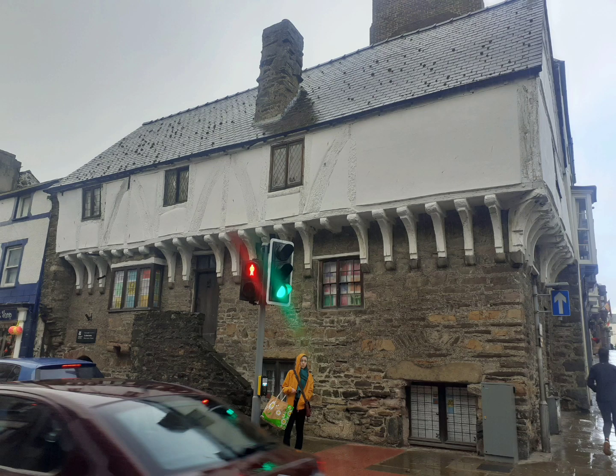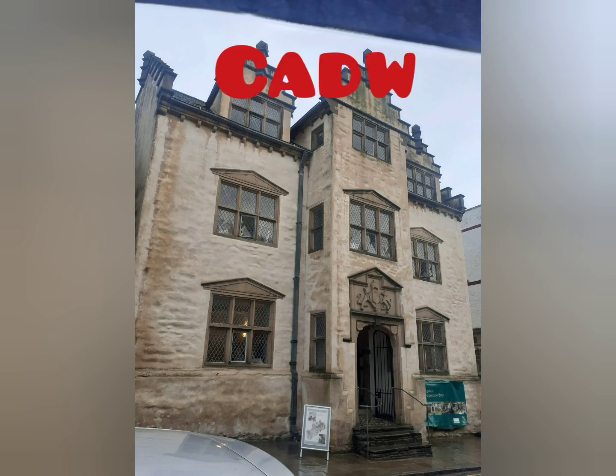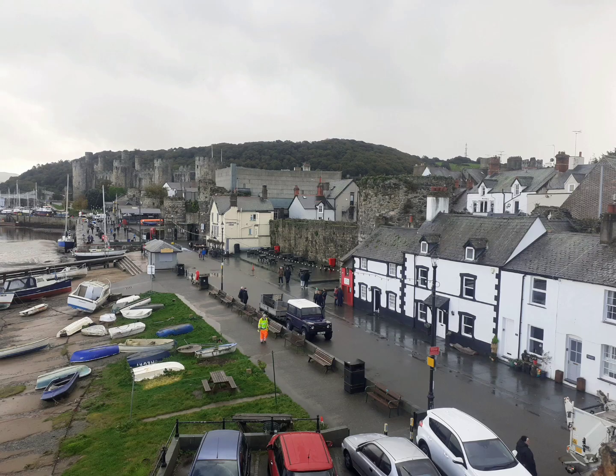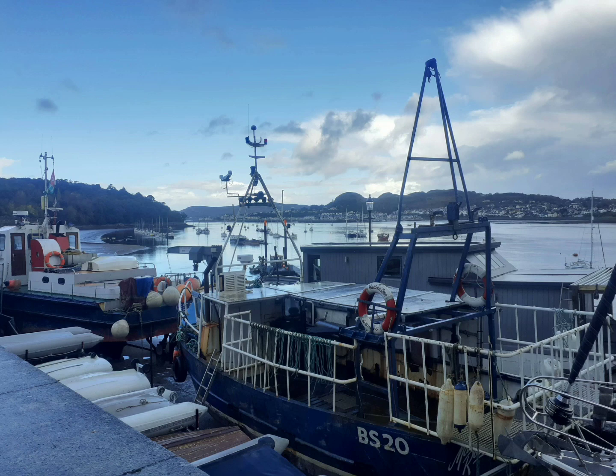Old house in Welsh is hen du. This house, PLAS Mawr, is owned by Cadw and it's meant to be haunted. Street in Welsh is stryd. The castle is near the harbour, and harbour in Welsh is Harbour. Near the harbour is ger Harbour. Fishing boat is Quay Pysgota.